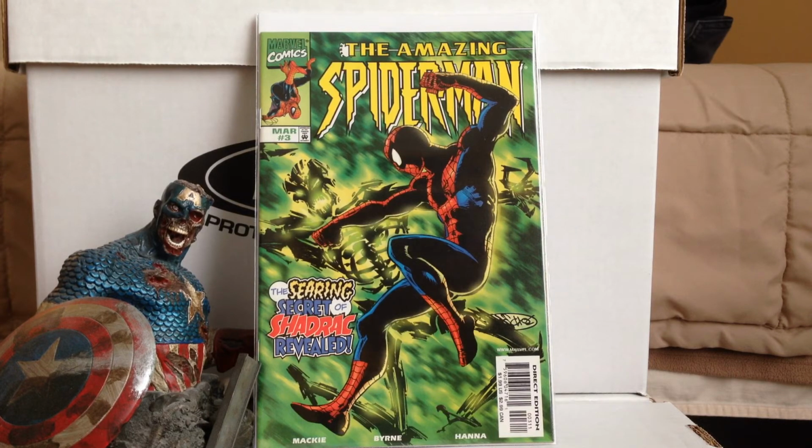I know I need them to fill in gaps, but man, did I hate that Howard Mackie run. It was awful. Like, I'm sure there's someone out there that likes it, but I just couldn't deal with it. It was really bad. I got rid of all the copies I picked up off the shelf of these, and it kind of hurts a little picking them up again, but it's all to fill in the gaps.